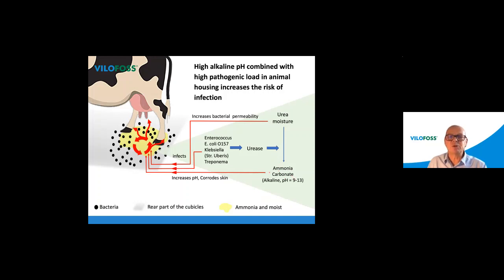And who is actually responsible for those two alkaline products? Well, it is the bacteria themselves, because they have an enzyme that they excrete. It's called urease, and urease is the sole factor that actually transforms urea from the cow urine, and then the general level of moisture in the barn transforms it into ammonia and carbonate. And those two products have a high pH and high alkalinity, so they will also support this infection cycle and make it easier for bacteria to infect.